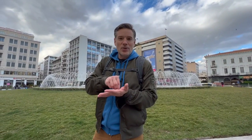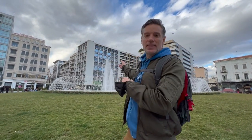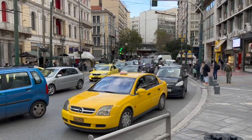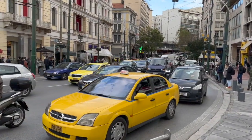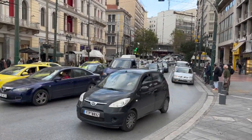Okay, this is Omonia Square. This is the center of Athens. So this square is the exact center of Athens. They just renovated this whole area, this whole square, added this beautiful fountain. So we're on our way to our third souvlaki gyro shop. And if you come to Greece, you definitely have to come to Omonia Square. Lots of traffic here in this area as well. You have to be very brave to drive in Athens.